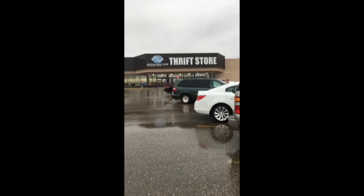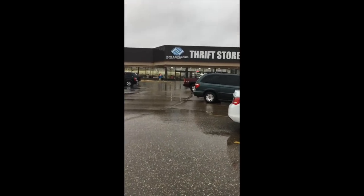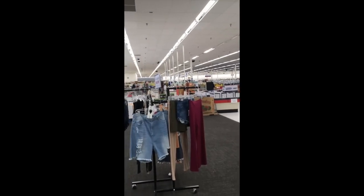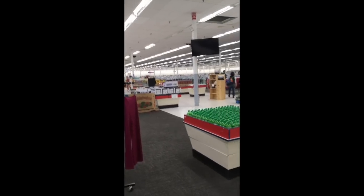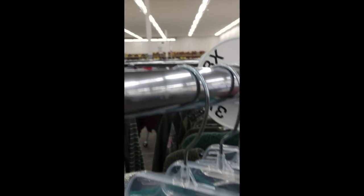Let's go thrifting. We have a really rainy day here in Minnesota, really cloudy, but the perfect day to go thrifting. And our thrift store is very huge. It just recently moved to this location. And this is a sale that I came upon, 99 cents for all the long sleeve shirts. And so I picked up 27 of them.